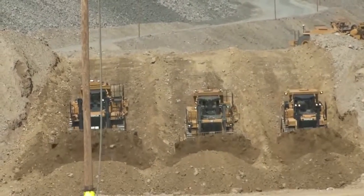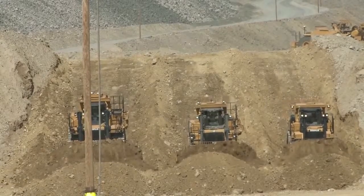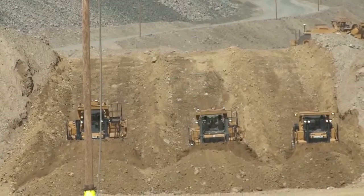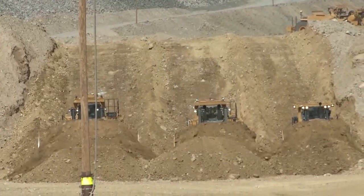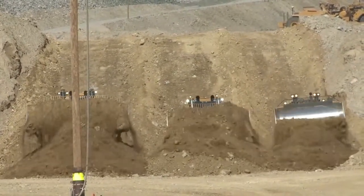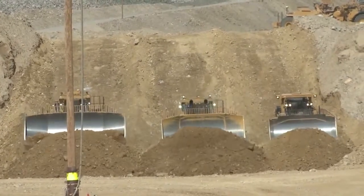Once it starts getting some ground slip, rather than spinning the tracks off of it and reducing our undercarriage life, it's actually going to lift the blade just a little bit and let some of that load go until it gains that back. When he gets down to the bottom of it, he can hit a button and it's actually going to dump that material off. When it dumps off that material, he'll be ready to go back and load it up again.